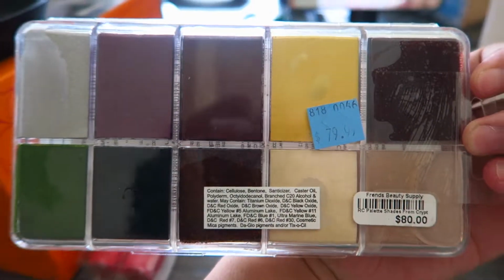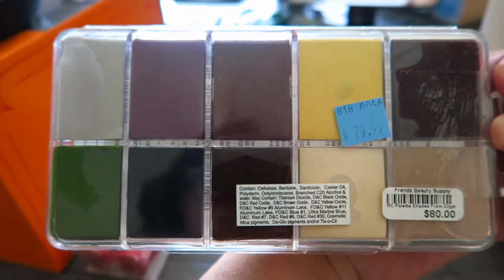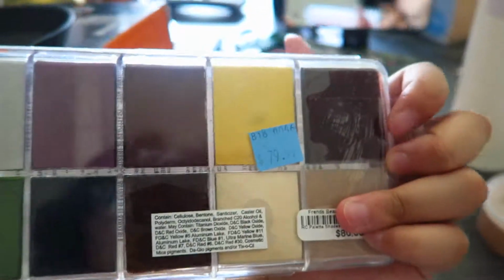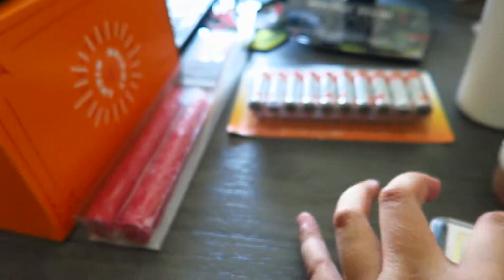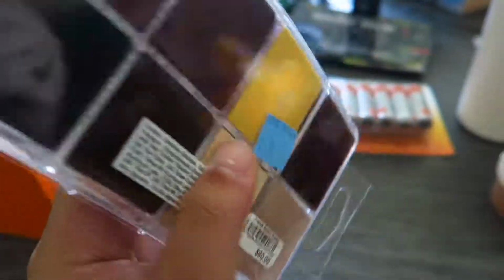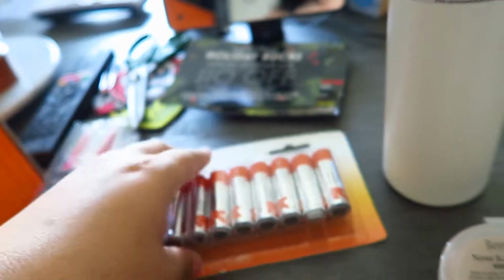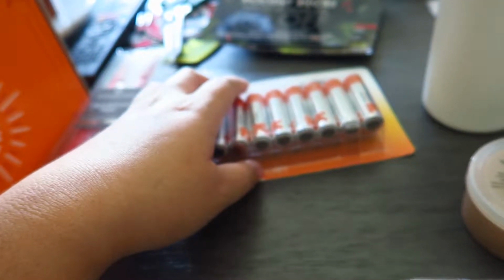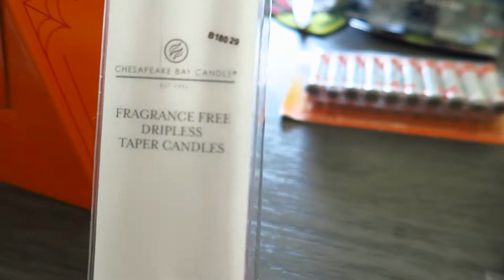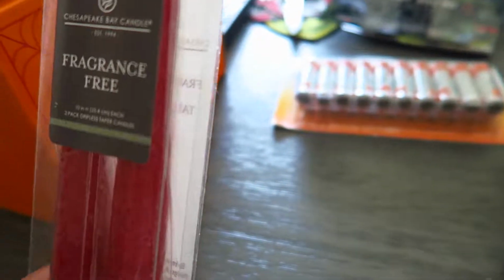and these are the colors. I didn't really get to show you what the colors look like. I just showed you that I had that. So excited to use that. It's like a penny off from the original. So that's nice, I guess. And then I picked up batteries because I was super low. I have literally 2 AAs left. I got some candles. These are fragrance free. Dripless. Well, I want them to drip. We'll see. I'll try to make it work.